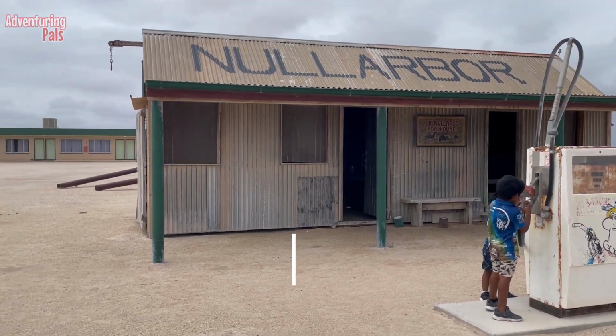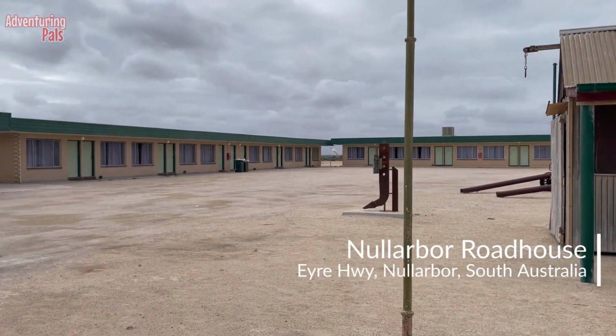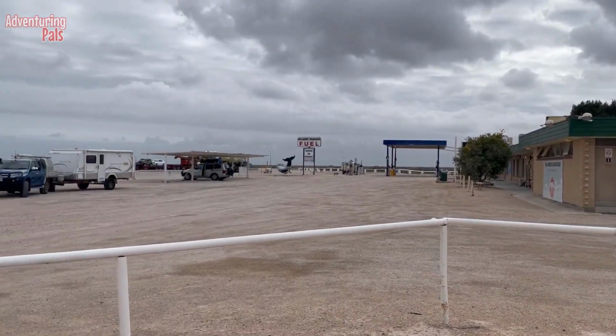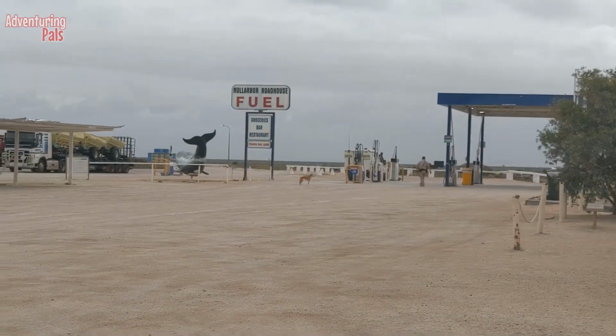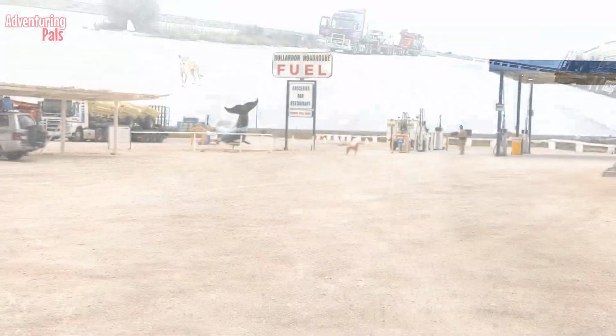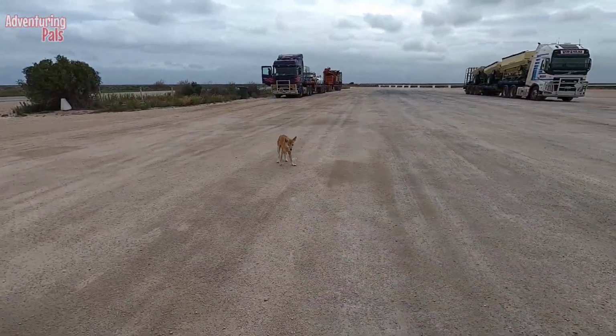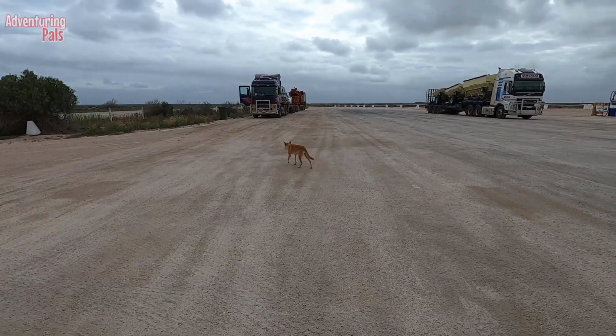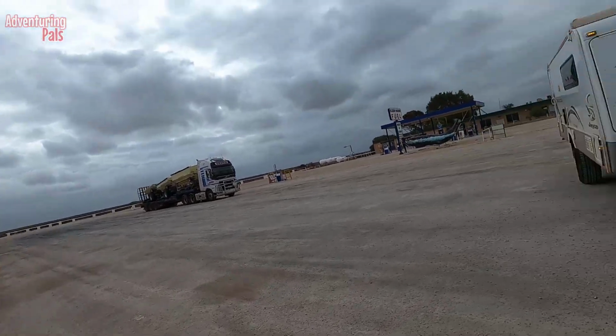Our next stop was the famous Nullarbor Roadhouse. It's a great place to get fuel, food, supplies and souvenirs, and they have accommodation available in the form of rooms or powered caravan sites. There's also the old Nullarbor Roadhouse and some relics to check out, which is pretty cool. And this is where we spotted our first Nullarbor dingo. Quite a common occurrence apparently around here.